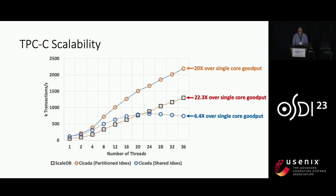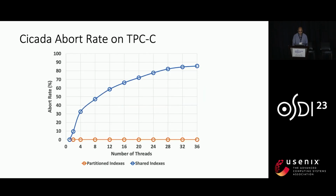So ScaleDB scales 22.3x relative to its own single core goodput, in contrast to Cicada's shared index configuration, which gets bottlenecked due to range index mechanism contention and scales 6.4x. Cicada's range index bottleneck is further confirmed by the scalability of its partitioned index configuration, which scales 20x. At scale, ScaleDB's raw goodput is 1.8x better than Cicada's shared index configuration.